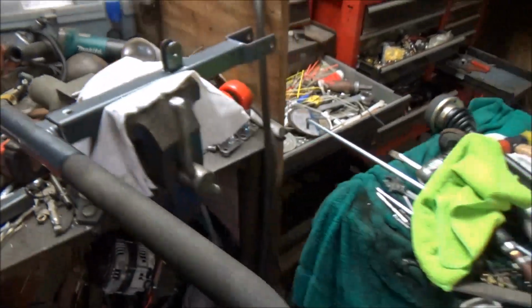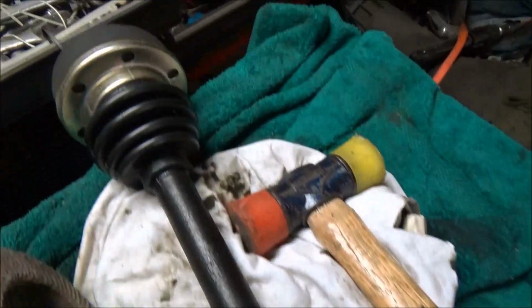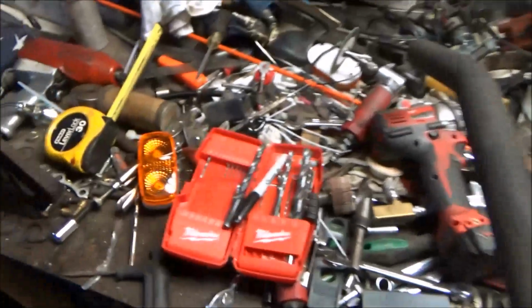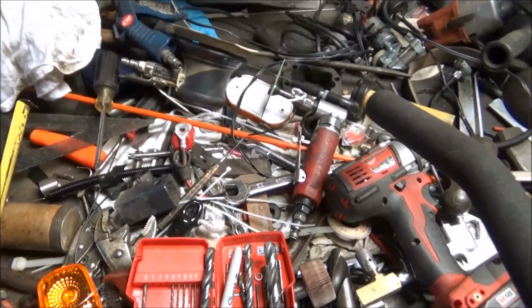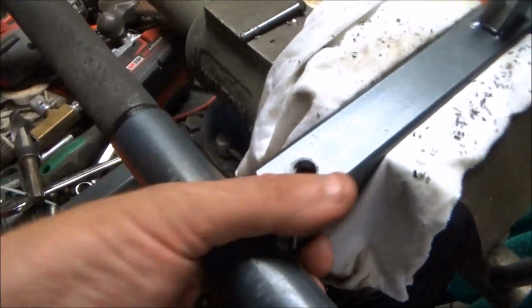Just been, like I said, real tricky getting out here lately. Here's my other rebuilt axle, all ready to go. I gotta go see Rich because I don't have any of them bolts left over. The ones that I had were either stripped out or, what's a good word? Junk. Bent. I had some that were bent. I've never seen those bent.